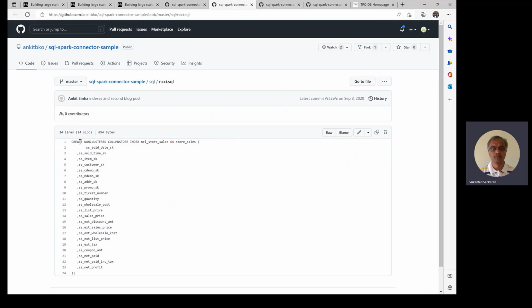You'll notice that this is how you create a non-clustered column store index on the sales table. While we could have chosen only specific columns that would be required as a part of the index, here we chose the worst case scenario, and then we thought we'll measure how it performs, which is why we added all the columns into this.